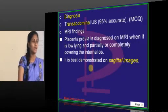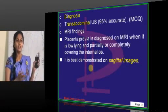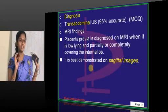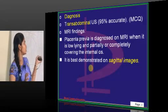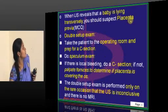transabdominal scan. And MRI, when you want to know it clearly, but nowadays we are not going for MRI. Even with transvaginal scan, we can clearly see the position and all. So that's what I told you.